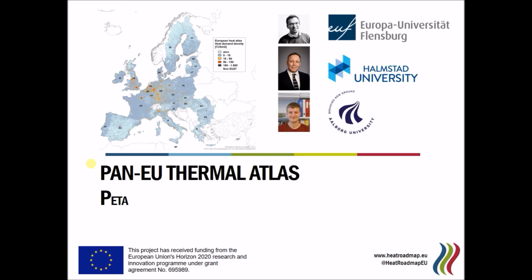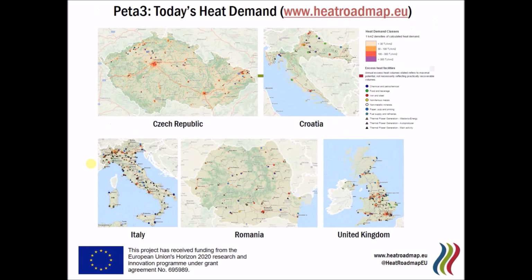The other output I just want to highlight from Heat Roadmap Europe is the Pan-European Thermal Atlas. As I mentioned, this was the first attempt to model the heating and cooling demand on a 1 kilometer squared resolution. In Heat Roadmap Europe 3, we did that in a very detailed way for 5 individual member states, where you can actually go to our website heatroadmap.eu and extract data from these online interactive heat atlases about individual towns and cities in these particular countries.